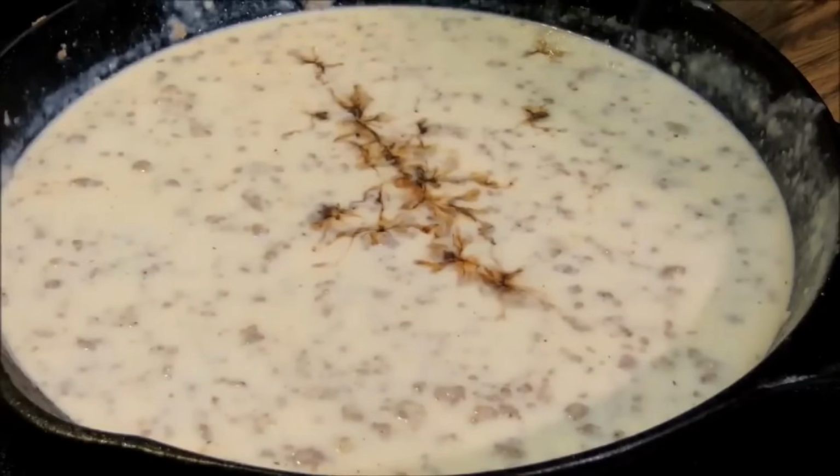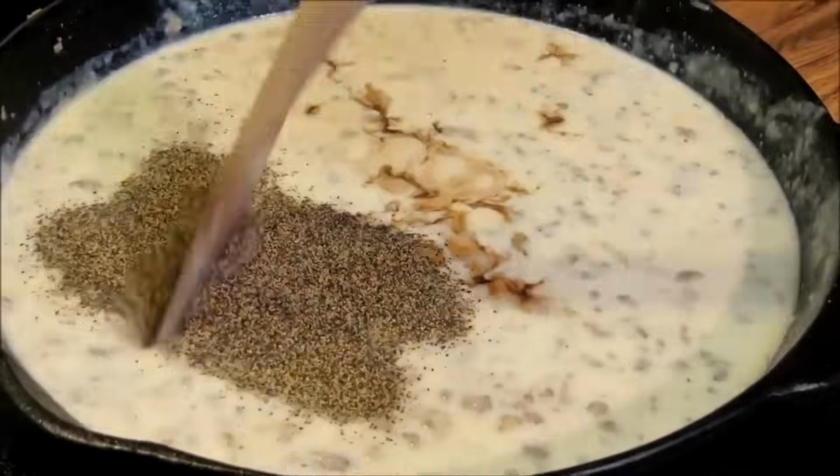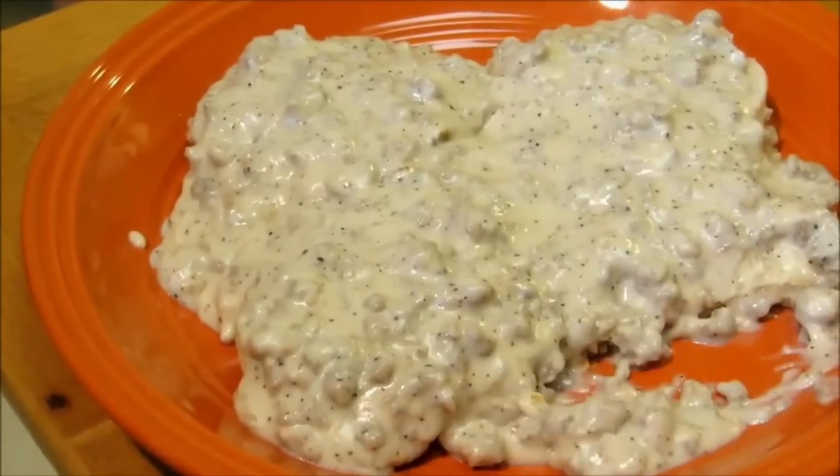From the perfect hangover cure to a delicious weekend treat, biscuits and sausage gravy satisfy all cravings. Just maybe lay off the white clothes while you're indulging. That sausage gravy can be a bit enthusiastic when it comes to staining.